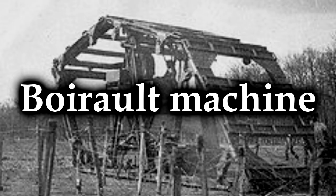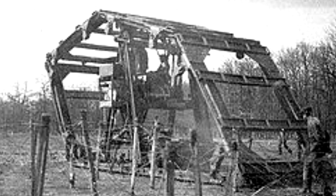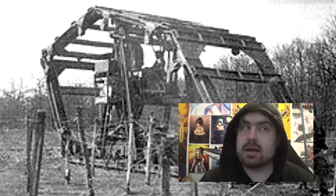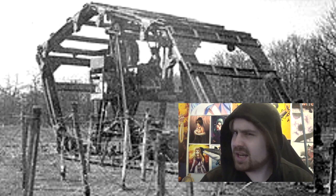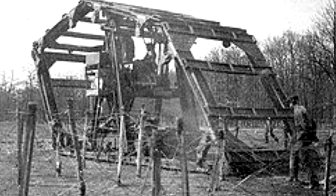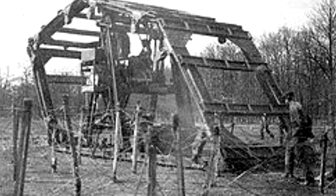The Boirault machine, which I'm hopefully pronouncing right. Also, what the heck is that? Is it under construction? Is that just a frame to hold it up? No, that's the whole thing. I promise you that. This is considered a rather early take on what a tank should be. It actually predates modern tanks entirely, to the point that it's arguable if this even counts as a tank, but it was too ridiculous for me not to talk about.